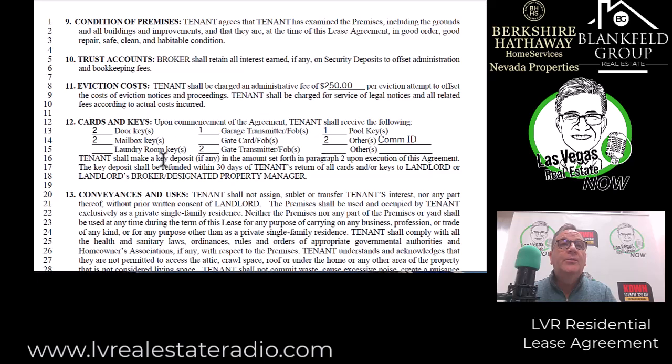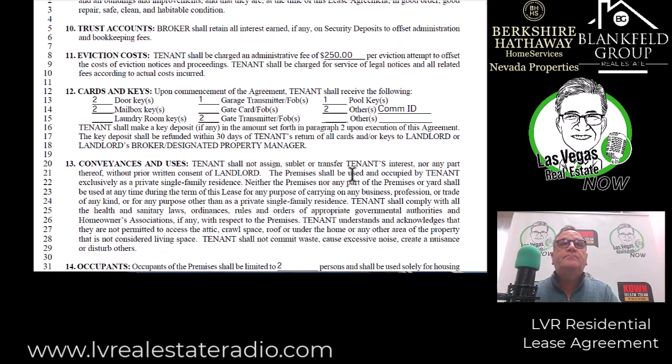These are the items that are going to be provided to you for access to the property. You're going to get some door keys, mailbox keys. In this case, you're getting a garage transmitter and 2 gate transmitters, a pool key, and then also 2 community IDs. A lot of times you'll have to get these yourself from the HOA. Sometimes they can be provided by the landlord, depends upon the HOA.